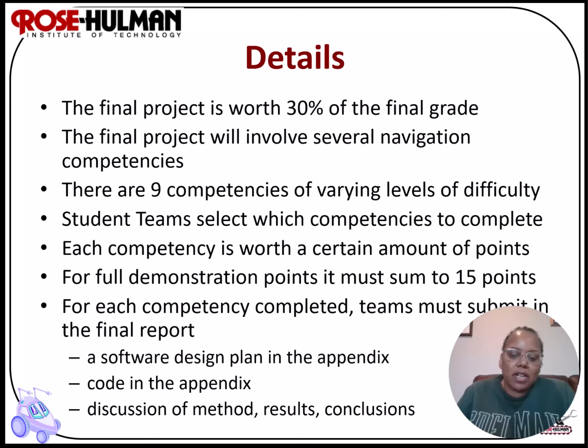So first of all, the final project is worth 30% of your overall grade, and it will involve several navigation competencies. There are 9 competencies of varying levels of difficulty. Student teams select which competencies to complete. Each competency is worth a certain amount of points. For full demonstration points, the number of points must sum to 15. If it goes over 15, you can get bonus points on that.